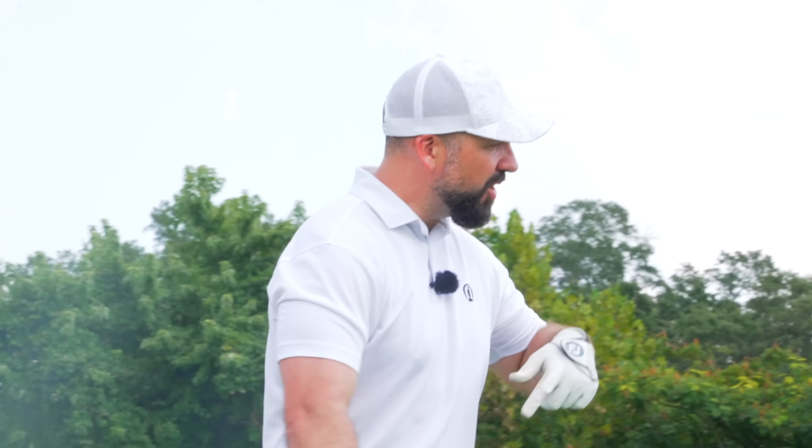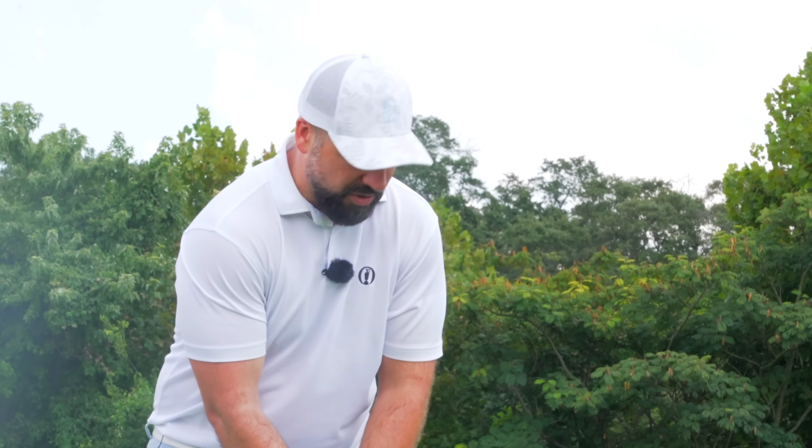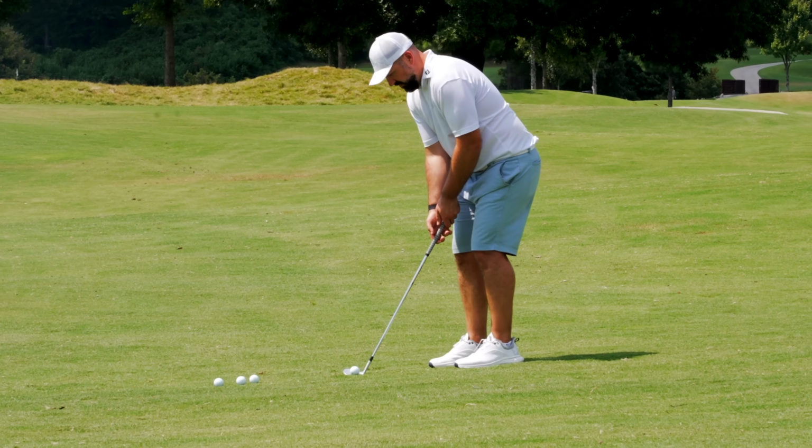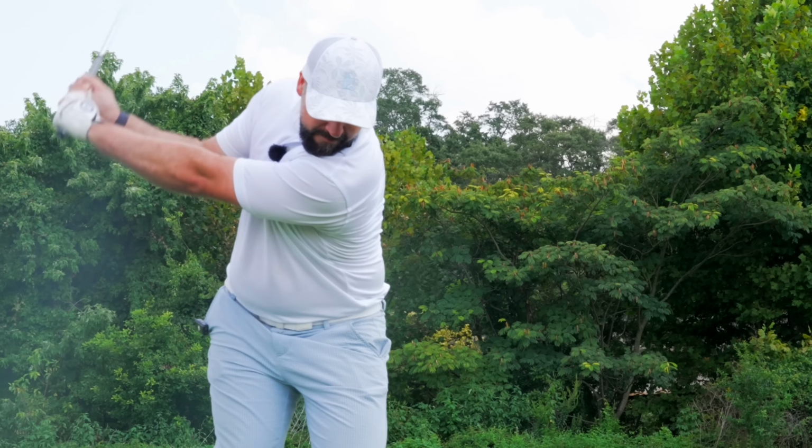You see, that shot that I just hit there was literally bang in the center of the club face. Now, it popped up into the air, and that is something that the Opus wedge wouldn't do.